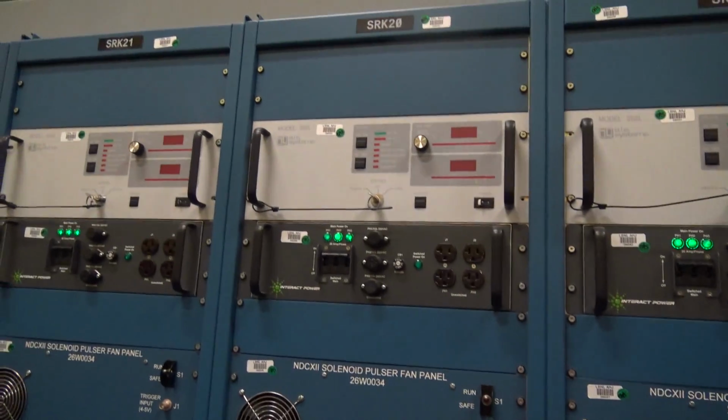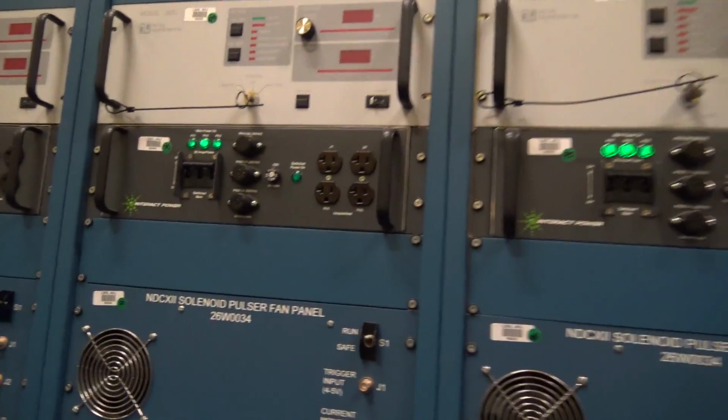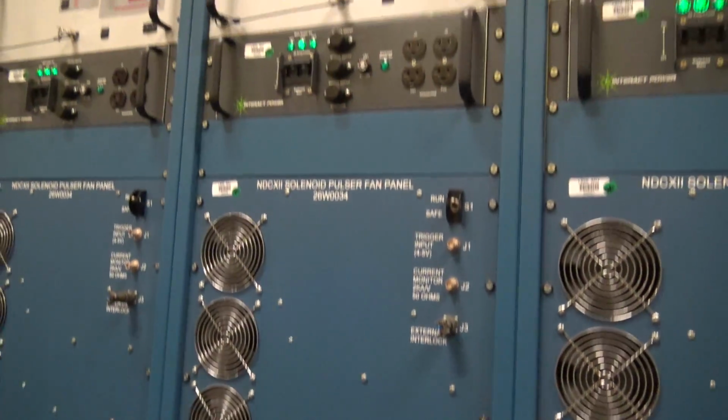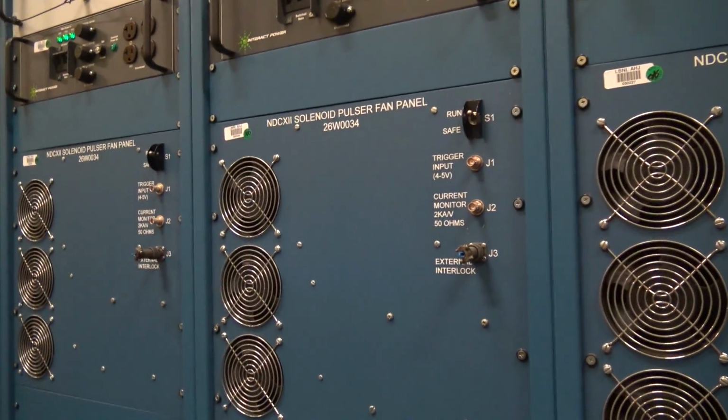These are the pulsers. Okay. So yeah, these are the pulsers. Oh, with the big caps that dump. Exactly, right. So you can see the cables going through there, and they go up to these pulser racks here. Can you hear the caps dump?